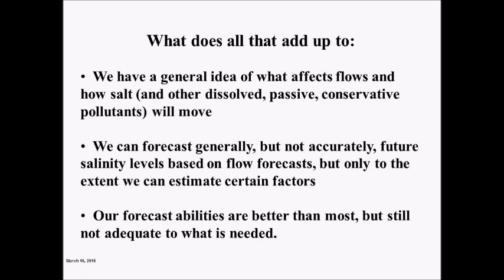So what that adds up to is that we have a general idea of what affects flows and how salt and other dissolved or passive conservative pollutants will move. We can do that quite well, provided that we have accurate input data, which we don't have, and we can estimate certain factors, and our forecast abilities are better than most, but still not adequate for really developing what's going to go on in the future and how we're going to be able to react to that. And that concludes what I had to say.